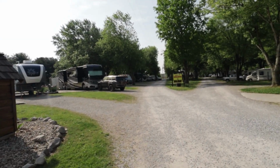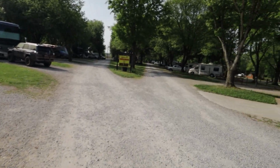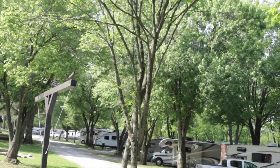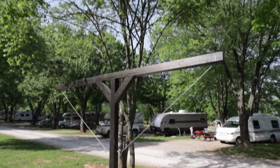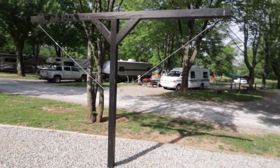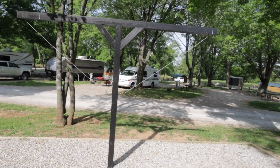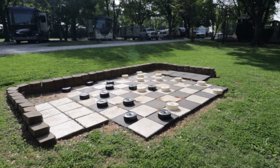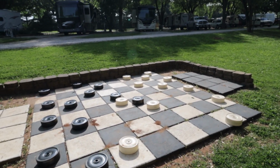I'll head back into the RV section. Look, another open range. A lot of robins here. You don't see a lot of robins in Texas. At least not down in South Texas. I feel like this is something, and I don't know what this something is. Looks like some kind of a game. Is this something where you swing the ring around and try to get it on the hook? News to me. Do you feel like a game of checkers? How about a game of giant checkers? They got you covered. Looks like a lot of fun.